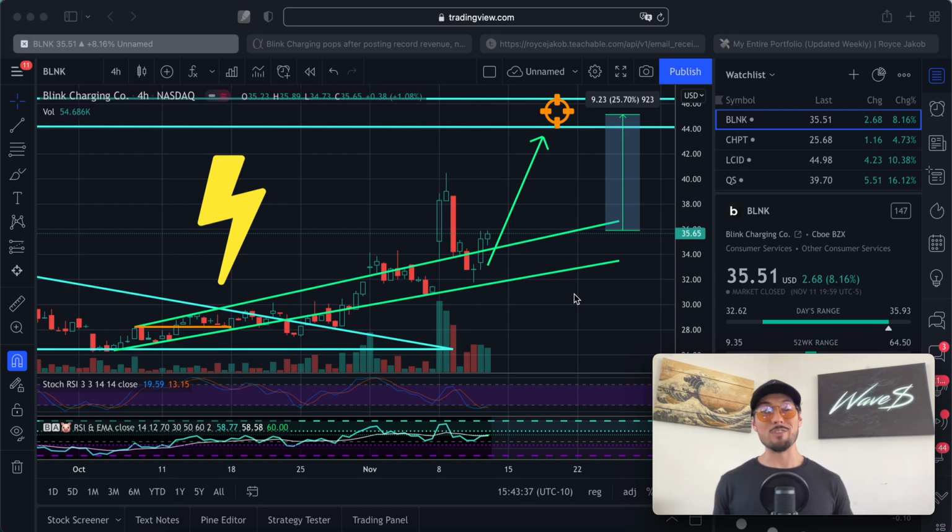You guys know, if you've been following along, we have been waiting for price action like this ever since BLNK broke out of the most massive and most textbook bull flag that I've ever seen. Of course, we will take a look at that as we dive into the charts. But right now, you guys, BLNK has one of the best technical and fundamental setups I've ever seen in all my years of trading hypergrowth markets.